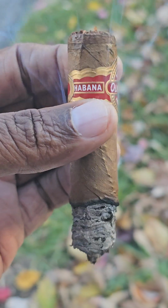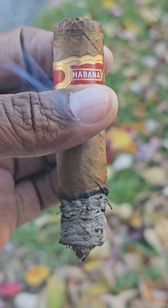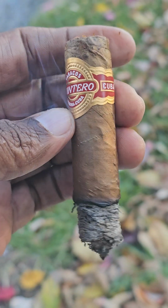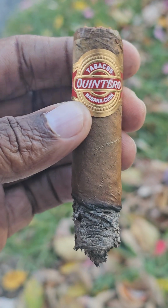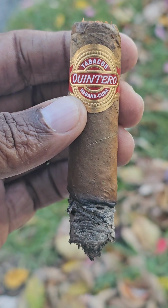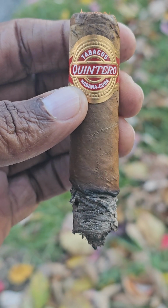Okay, everyone, we're back at that halfway point. The burn has taken on that kiddie roller coaster. And truthfully, that's the burn I'm used to seeing with this cigar. That being said, the flavors have remained the same.